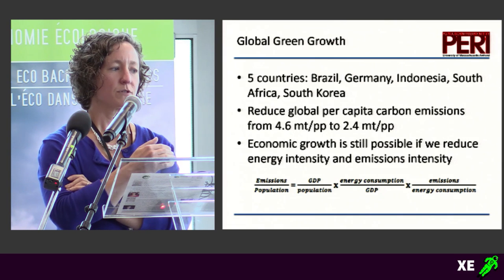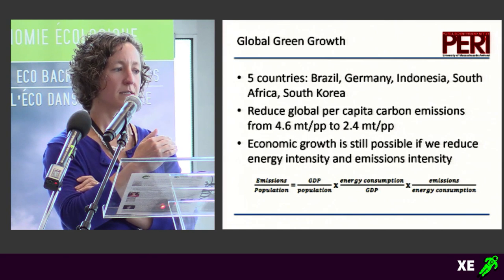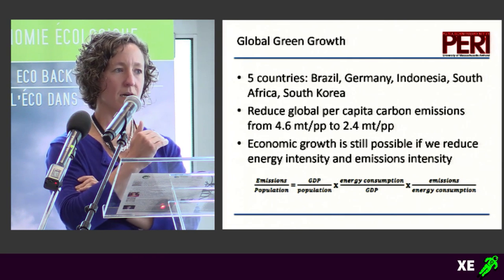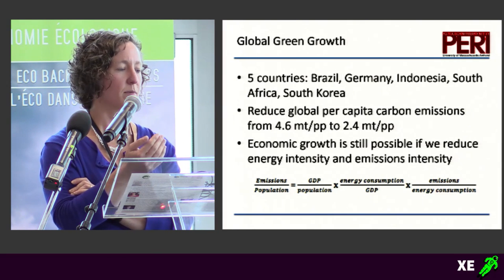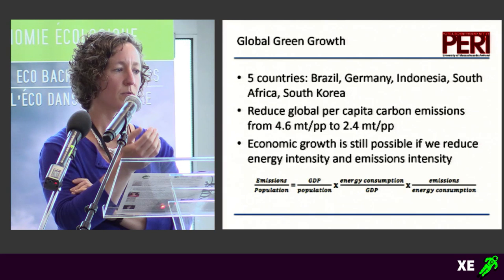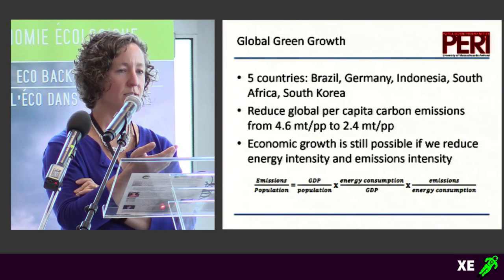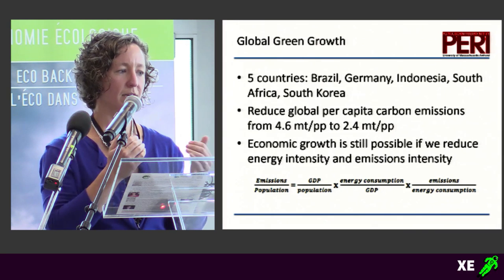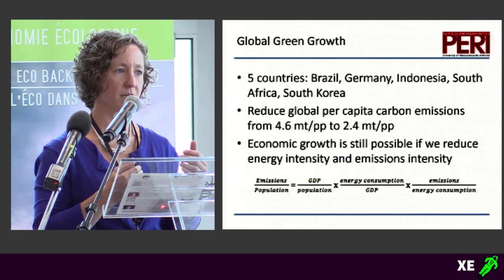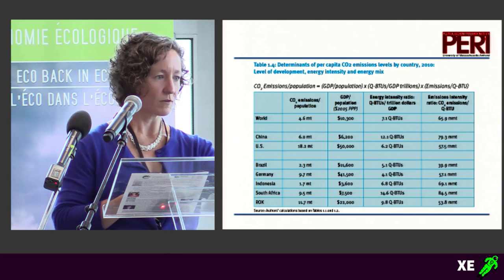So when we're looking at reducing emissions per capita, we don't necessarily need to stop or reduce economic growth. In some countries, that may be the best way forward, but for developing countries, they can increase their GDP per capita if they're more than offsetting that by decreasing energy intensity and decreasing emissions intensity. So becoming more energy efficient and shifting energy to lower carbon sources. So I'll give a quick example.